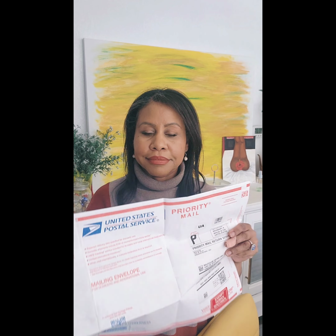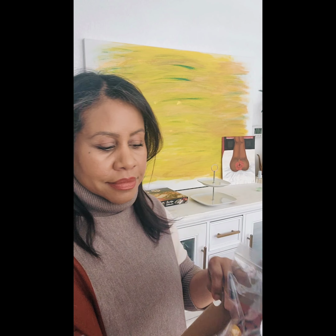I had already done the vaginal swabbing, and now it's time to just put everything back in the box and then in the envelope. As you can see, it is very tightly organized, and you just have to put it back in the same way in which you took it out. It's just very easy. I think it is less intimidating than going to a lab and doing it, unless you do not trust yourself and you just want a professional to do it. But really, it is so easy to do.